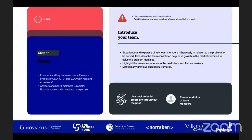Bring out the key competencies that make your team strong and unique and able to deliver on your promise. So have some nice headshots in there, and maybe 2 or 3 sentences to summarize the business experience or technical experience that your team members have.